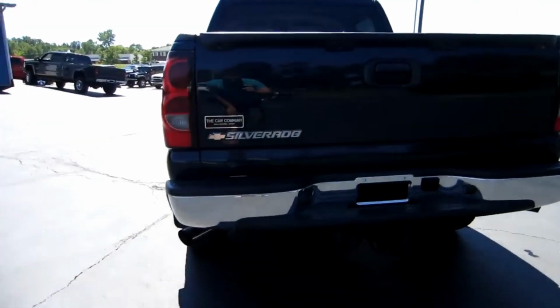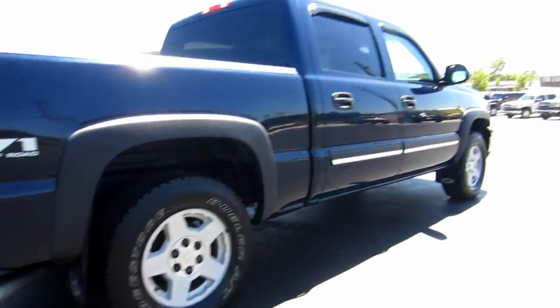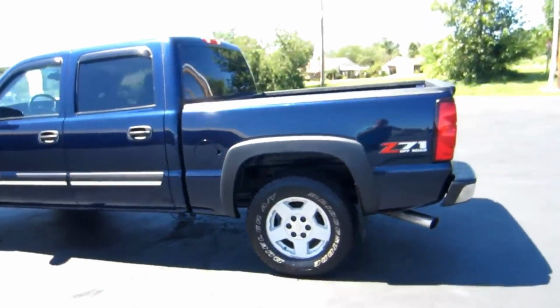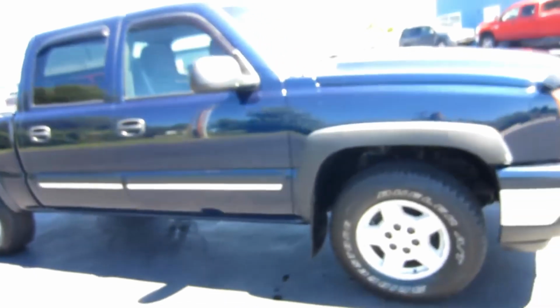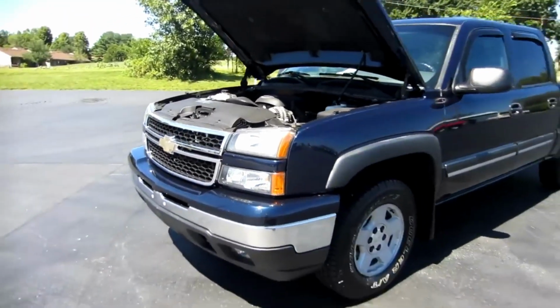Watch for rust on the rocker panels and cab corners, a common problem in this generation. The fuel pump may fail after 150,000 miles, with replacement costs running about $500 to $700. If you're looking for a big, bold, full-size pickup that never fails, the Silverado 1500 is hard to beat. But perhaps you're seeking something more rugged.